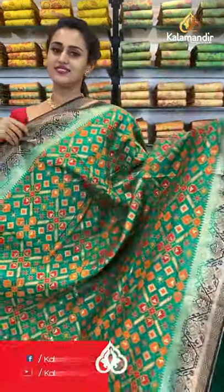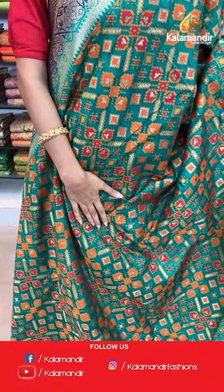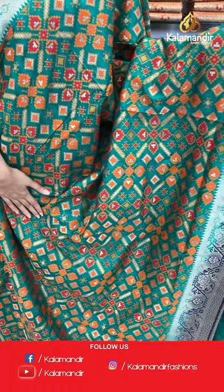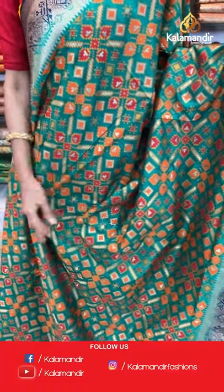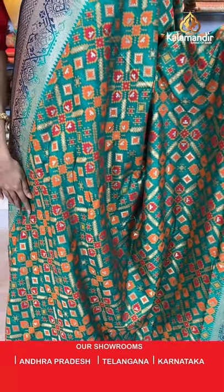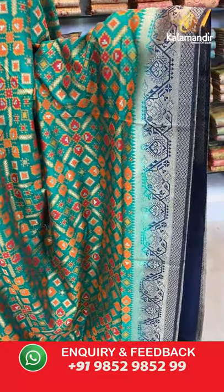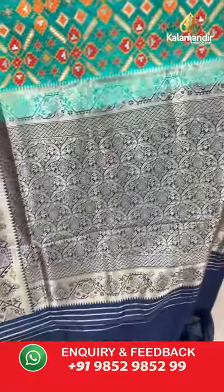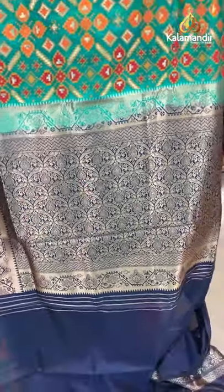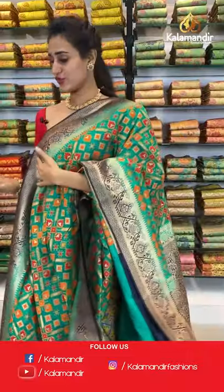This is in the colour green. Coming to the body, it has a lovely Ikkat print. And the border is contrast. And here comes the pallu, which is contrast zari woven. And the blouse is contrast again. Okay, so I'll give you the pricing and the contact details of this beautiful one.